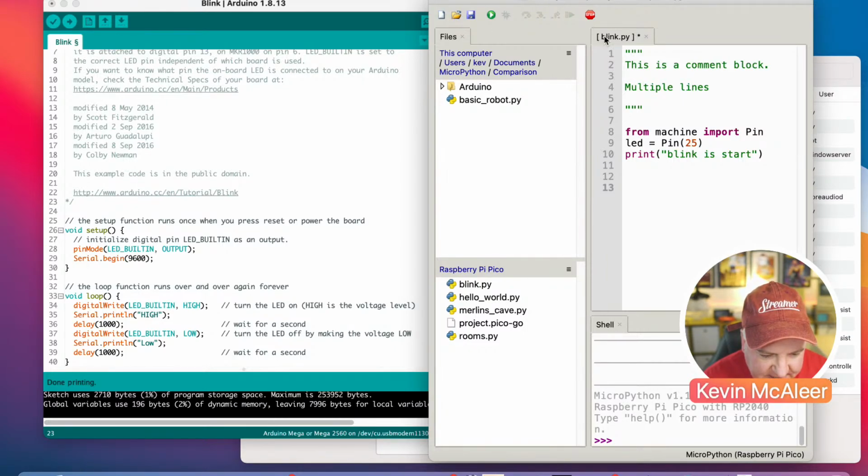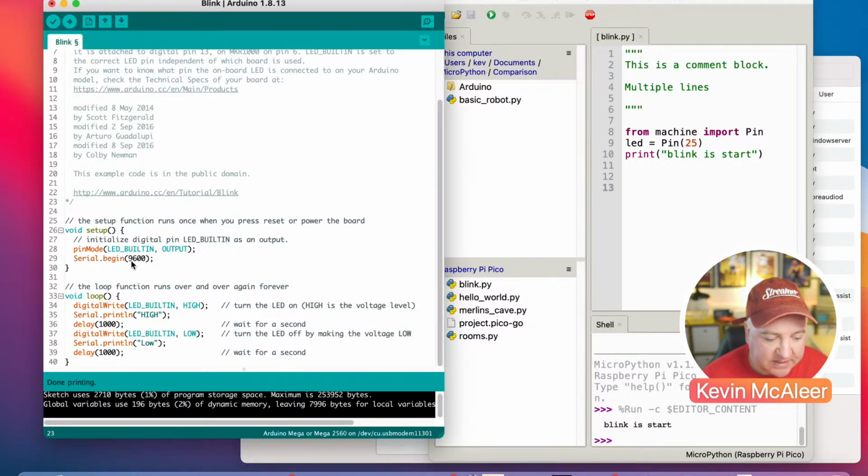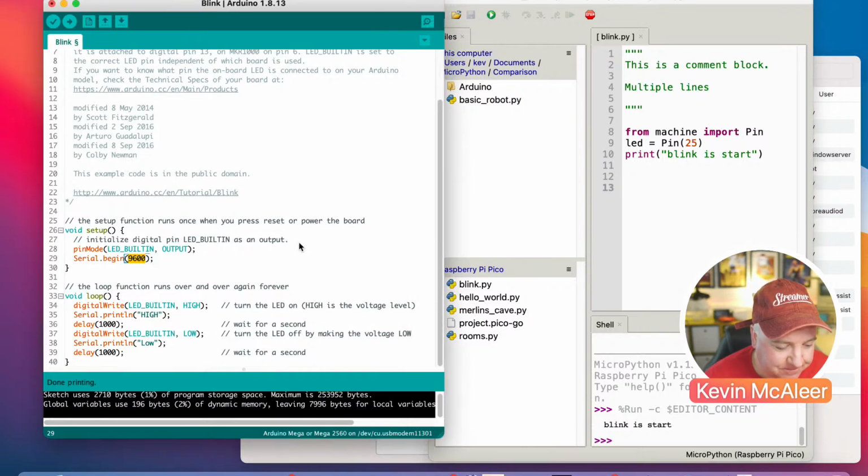So we can now save this Blink, and if I run the Blink program, Blink is starting. So you can see there, this is the REPL, the read, evaluate, print loop. I can run a little snippet of a program here, and it's going to output whatever I type print just here. That's actually running over the serial, the UART, just like the Arduino does. But on the Arduino, we have to bring in the serial library. We have to say serial.begin, and we have to specify what the baud rate is. Whereas on the REPL, we don't need to do that. It's implicit. It is already running at that kind of baud rate.